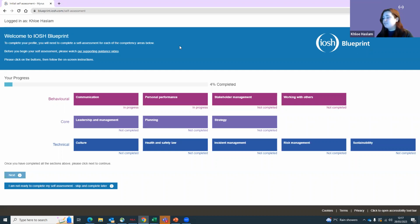And with the self-assessment, it can be put down as a CPD activity. So any time that you do take to do this is a CPD activity that you can put down.